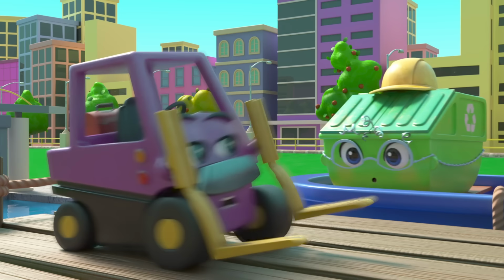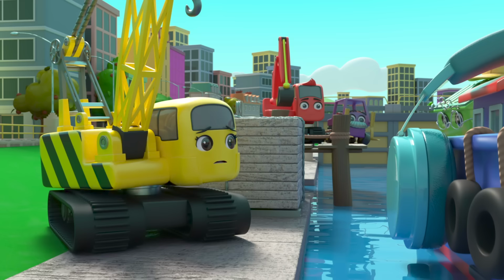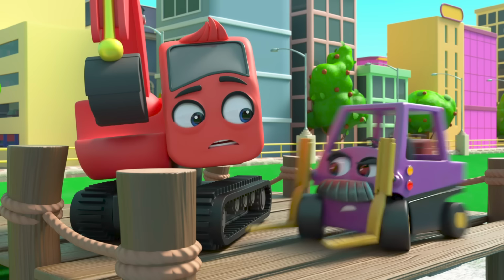Oh no, Rocky is sailing on. But he doesn't realise Mrs. Skip is still on the back. Come back, Rocky. He can't hear them because of his big headphones. What's Mrs. Skip going to do? She can't get carried off down the river. Who knows where she'll end up? They have to get Rocky's attention somehow.